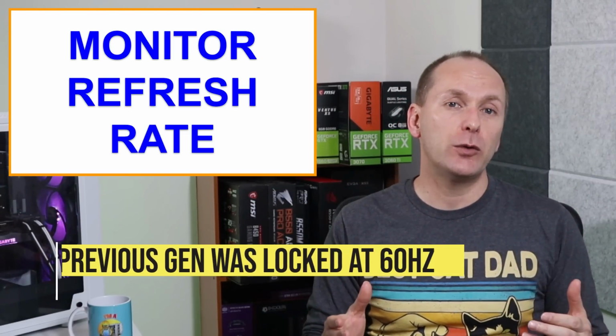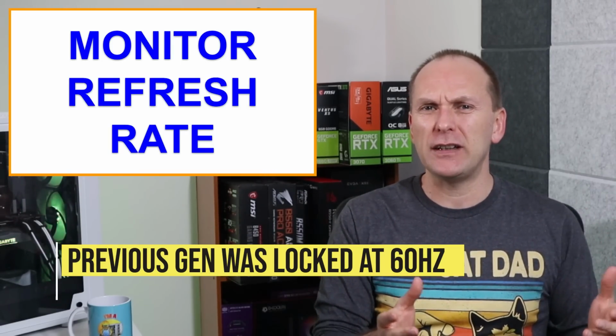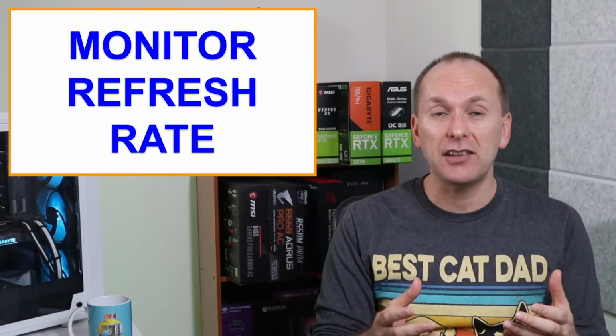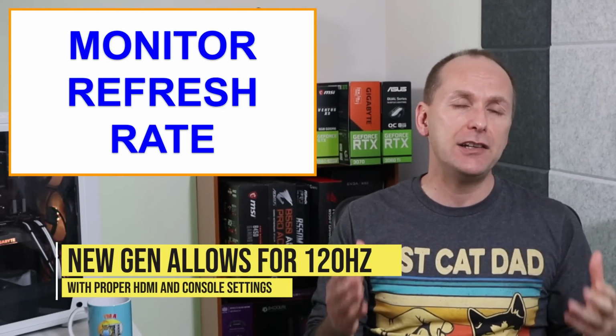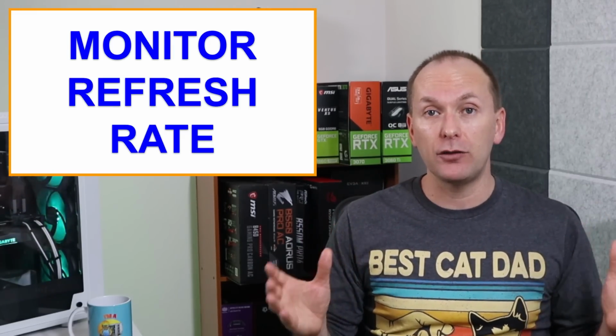Whereas the previous generation was locked to 60 Hz refresh rate, you can think of this as effectively 60 FPS. The Xbox X, Xbox S, and PS5 all allow for 120 Hz refresh rates as long as your monitor supports the required HDMI version and you enable the higher refresh rate in the console settings.